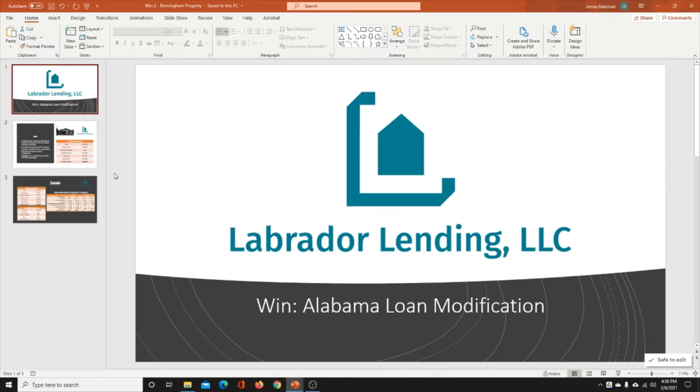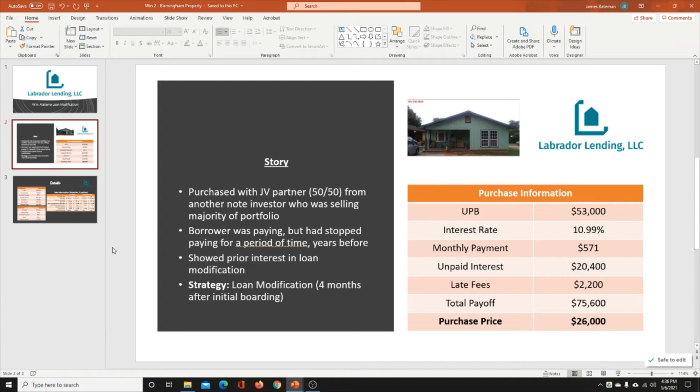Case study number 2 is an Alabama loan modification. Similar story here, except that this borrower was actually paying and had very recent payments. This is a joint venture deal, and we purchased this note from another note investor who was selling off most of her portfolio at the time. I would put this loan in the sub-performing category, not truly a non-performer. The borrower was paying, but a few years prior had fallen behind. Sometimes bad things happen to good people, and I think that's what happened in this case.